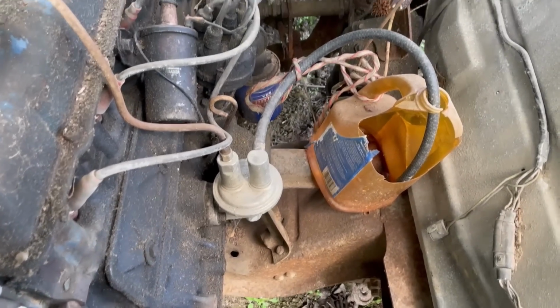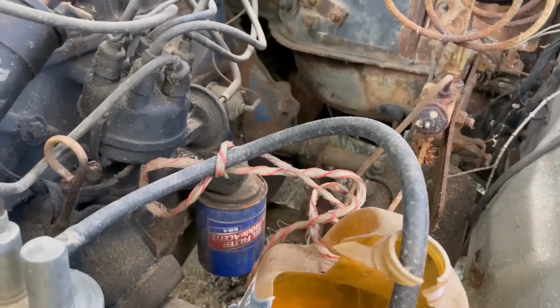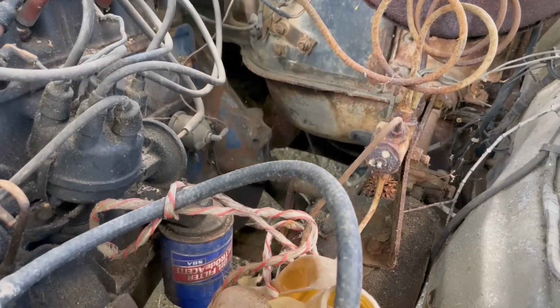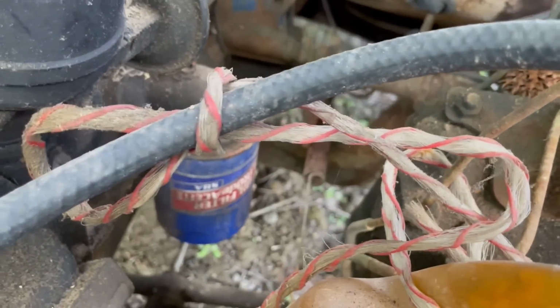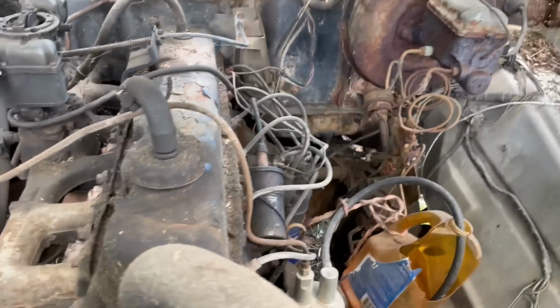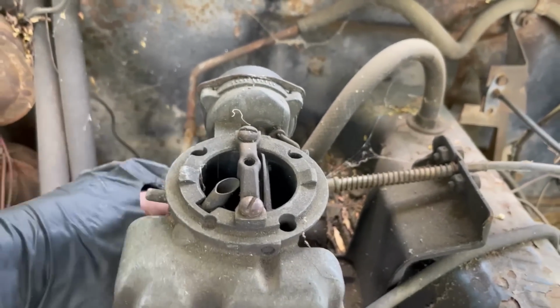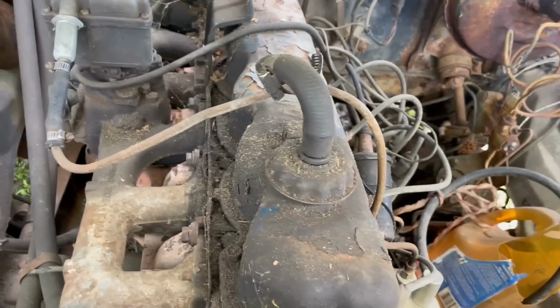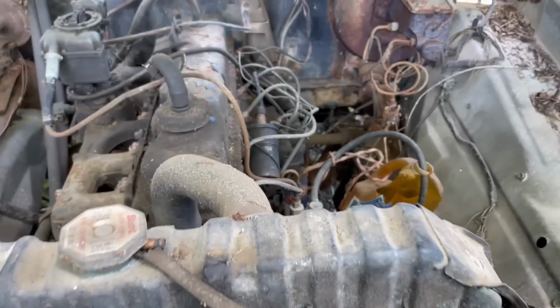Don't know if it's seized. We'll check in a minute. There's an old oil filter on this thing. It says, oh, it's an old FTP. Filtrode Acetite. I don't know what in the world that's supposed to mean. But I mean, it's all here. Doesn't look like it's been messed with much. Yeah, the carb isn't stuck. Be pretty cool if I can get this running.